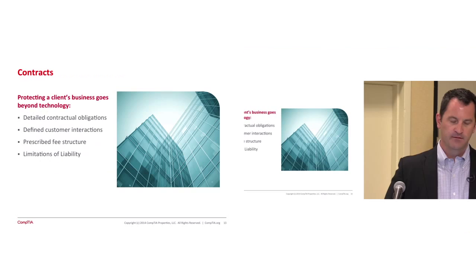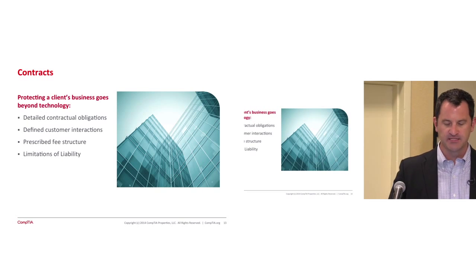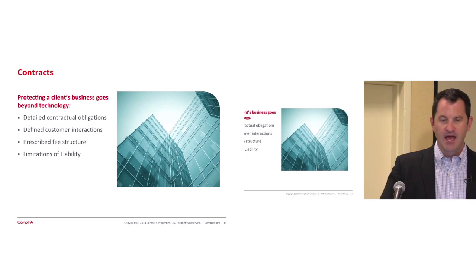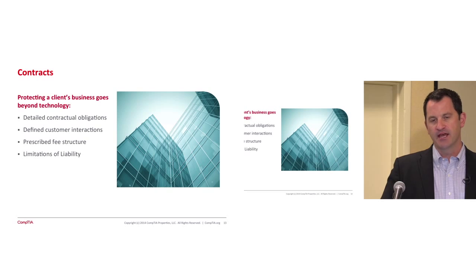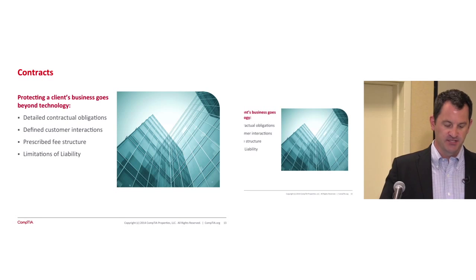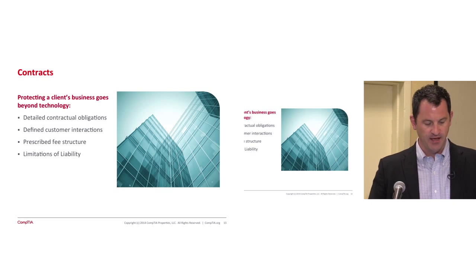Contracts. So many managed service providers and VARs underestimate the importance of proposals and contracts. They don't understand how important it is to document the obligations that you have, what the customer is buying and what they're not buying, what liability limitations that you have, what the renewal rates are, what the assignability is. Assignability is when maybe if you sell your business, how can you assign that contract to the buying company?